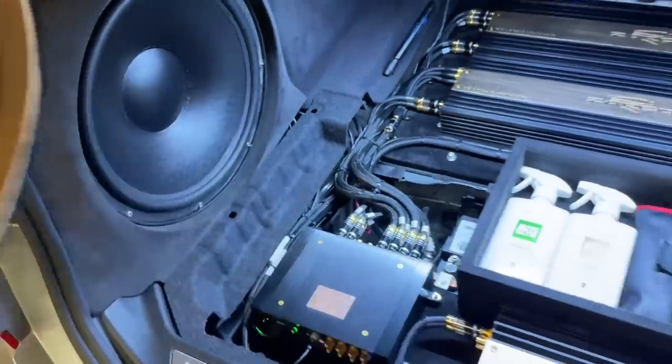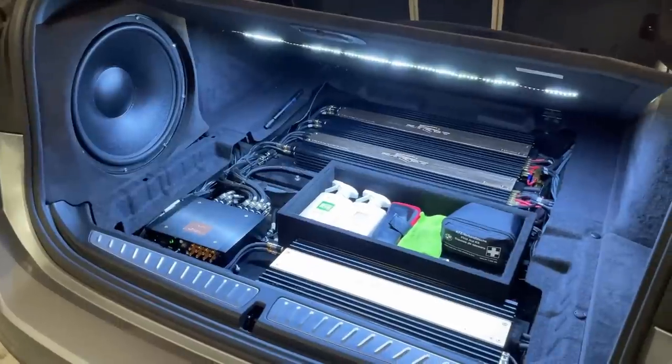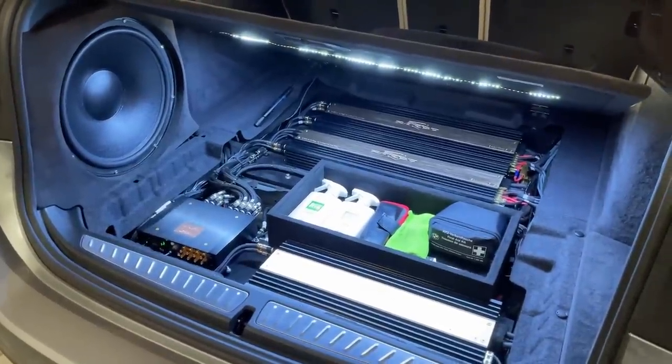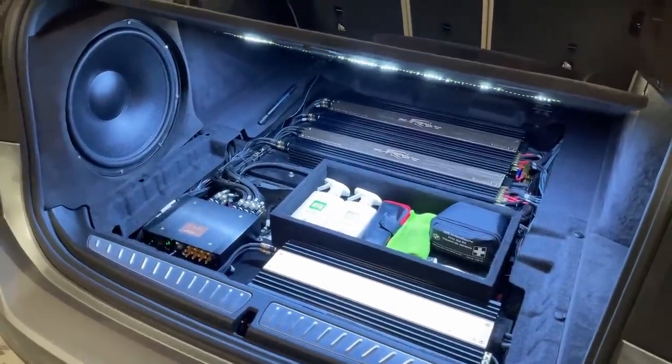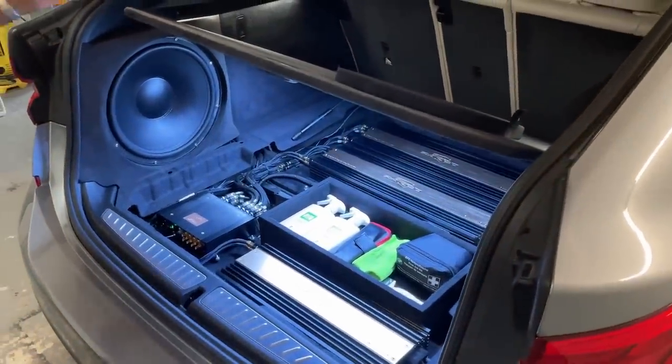Whoop, that came out for sure. A nice quick speaker grill. But yeah, we have a 15 there now. And if I can say, the 15 is more OEM than the 12 because we've got the original boot.